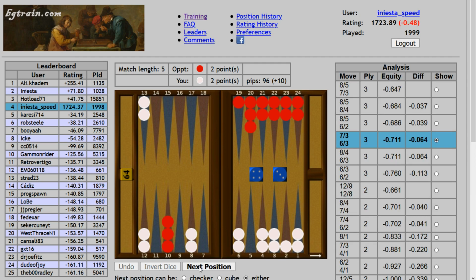Let's see. Yeah, okay, so this is the quiz factor. Any play that breaks the contact is obviously wrong. We got that one right, but GNU 3 ply prefers this variation. Oh. I see. Because we're not going to get a shot next turn anyway. He's going to move this spare checker.